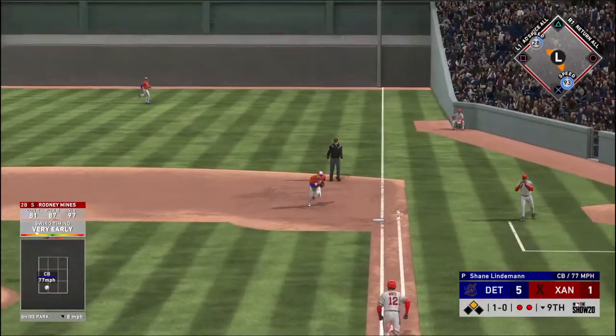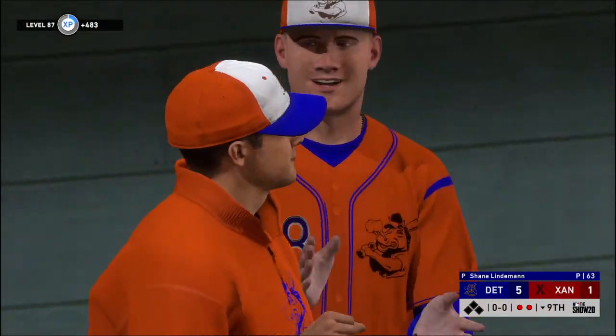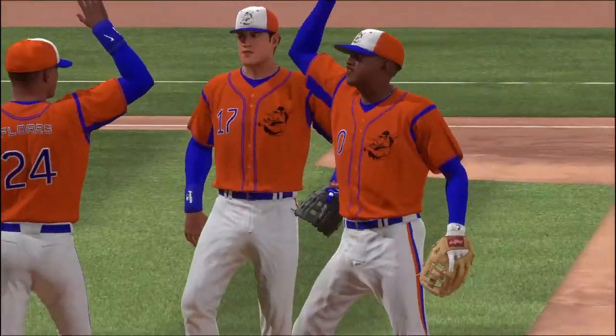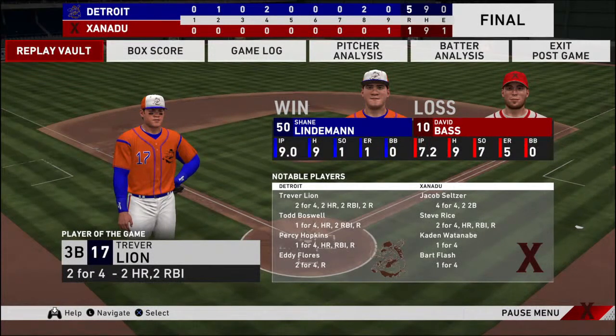Hit hard on the ground at first. He's right there, and he'll step on first for the out, and the ball game is over. Well, he was gunning for a complete game shutout, but it just wasn't in the cards here. But anytime you can go 9 innings and give up only 1 single run, you've done pretty good for yourself and your team. Tonight's game comes to an end, 5-1 the final score.